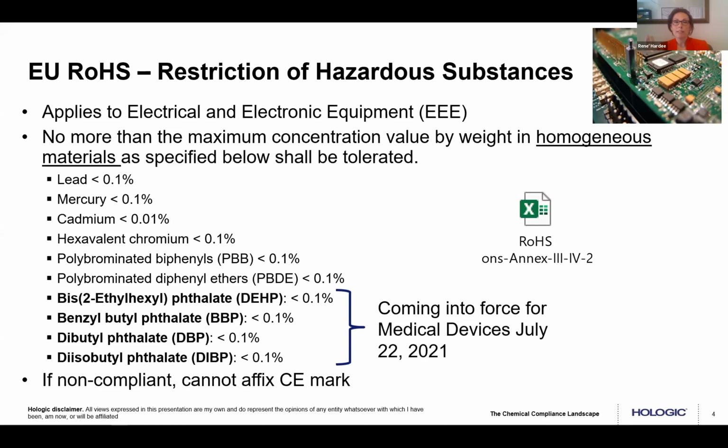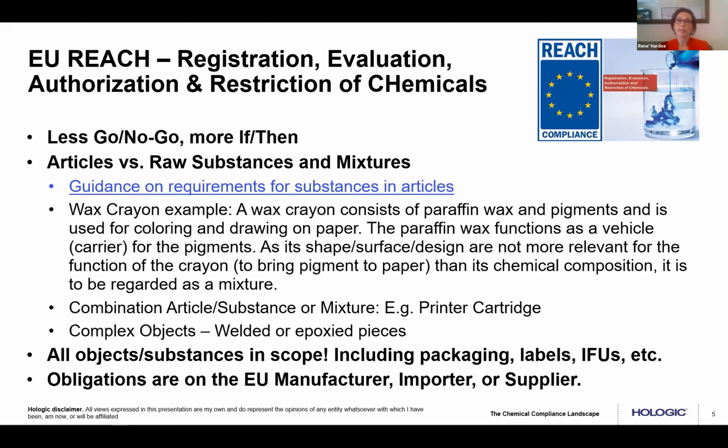But now, that's really all I have to say about RoHS, because like I said, it's really very cut and dry. If you are over the threshold, you can't ship your product. So let's move on to something a little more complex. In fact, I'm going to state it's actually a lot more complex, and that is EU REACH. So REACH stands for the Registration, Evaluation, Authorization, and Restriction of Chemicals. So we talked before about RoHS being kind of a go, no-go type of situation. I would think of REACH as more of an if-then. So less go, no-go, more if-then.